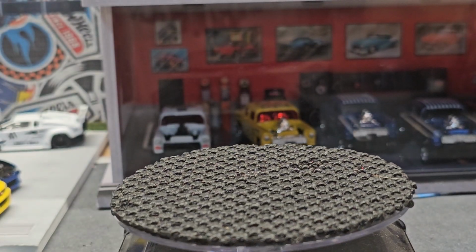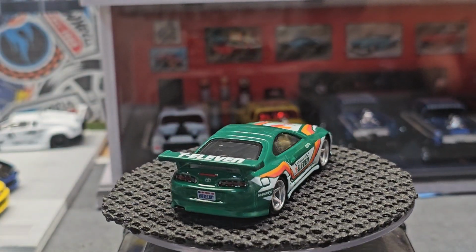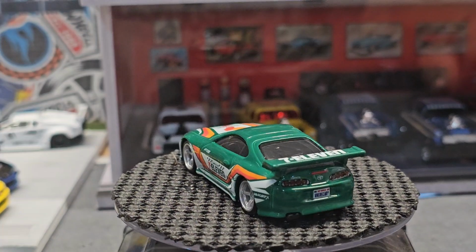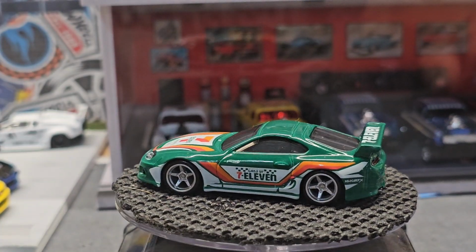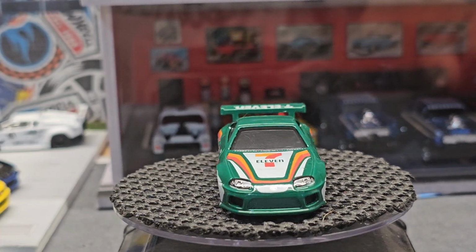Next we have the 7-Eleven. I wheel swapped mine already. I think it looks way better. The tires they picked were horrible. I think it looks way better this way, so definitely going in the Super collection.